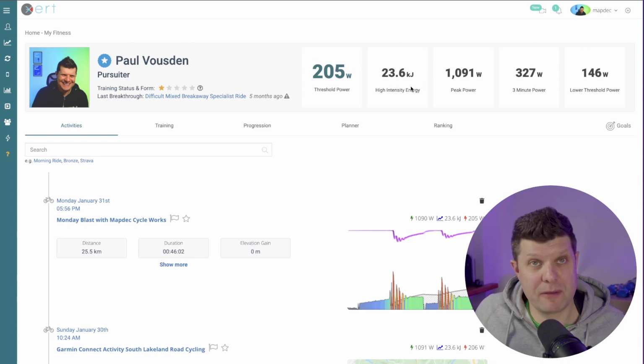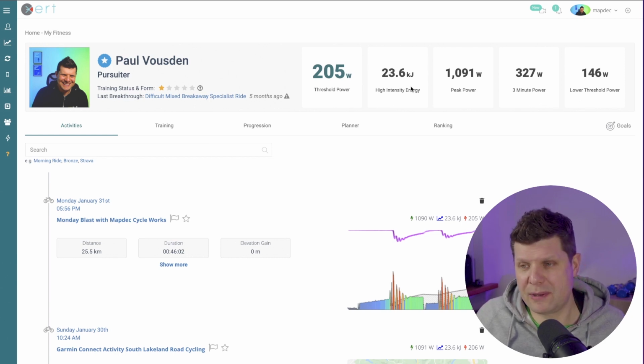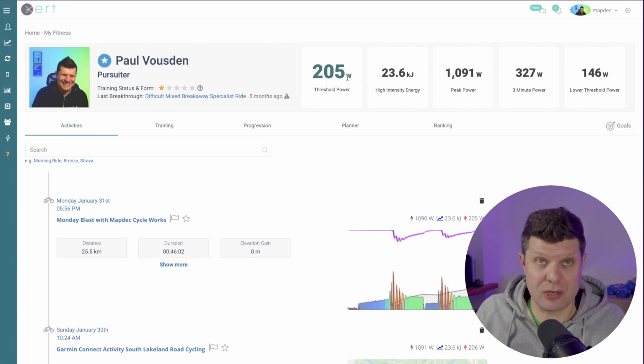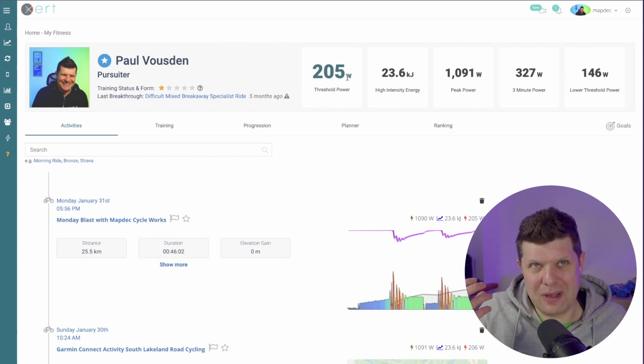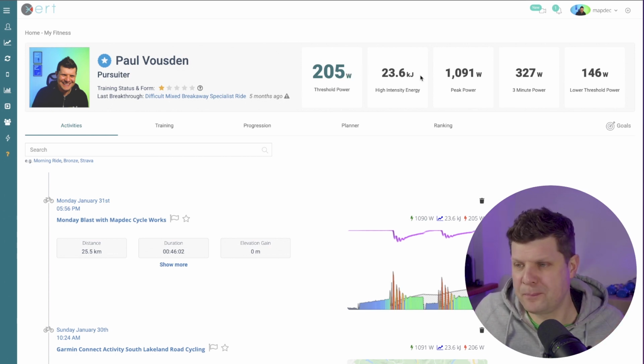High intensity energy is probably a very new metric to you. Maybe you've come from a more advanced platform where you've talked about something called Watt Prime. Maybe you haven't. If high intensity energy is really new to you, you're going to love this feature. So this is actually measured in kilojoules, and it's a measure of the amount of energy available to you once you're training harder than your threshold power. So once you've gone over that threshold, that is, a threshold is there, it's a marker. Once you've got over that, how much can you sustain? You know, measured in actual kilojoules. Super cool feature, you're gonna love it.